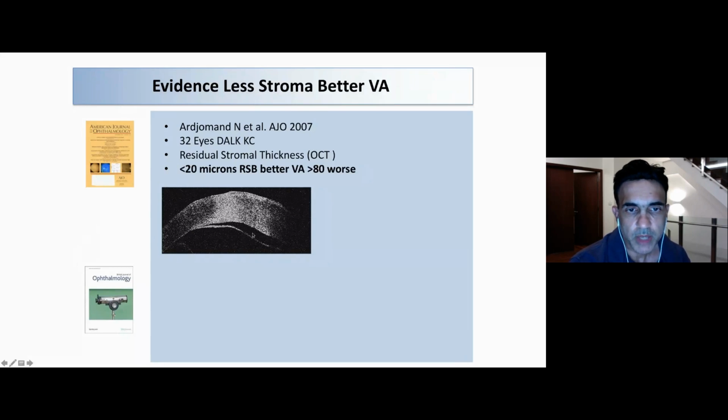And you can see from this paper over here, when they looked at 32 cases of DALK, basically with keratoconus, if you had a residual stromal bed of less than 20 microns, you got basically better visual acuity. If the residual stromal bed was greater than 80 microns, it seemed to be worse.